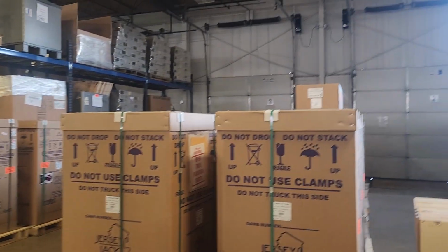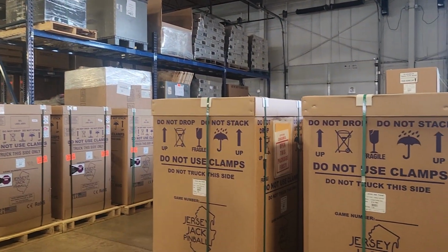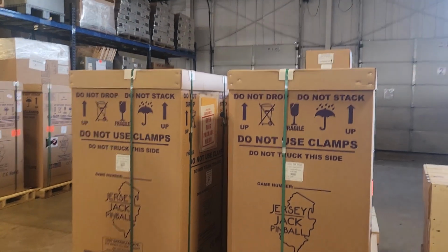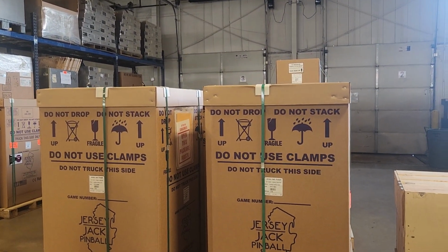With the exception of games that ship overseas, which generally ship in containers. So shipping containers will hold either 33 or 66 games, and we'll have to wait until we have that number of games before we'll order the container to ship them out.